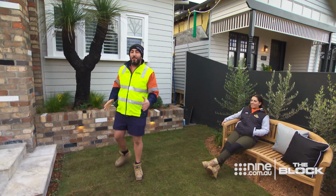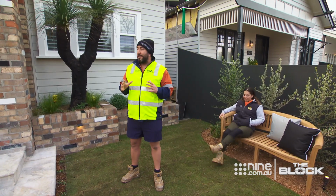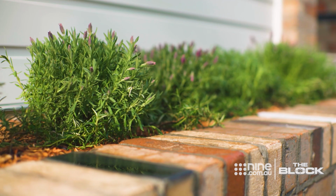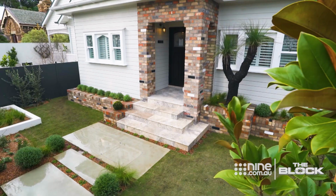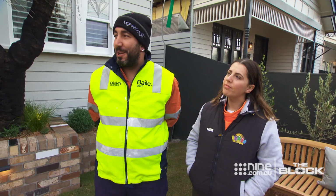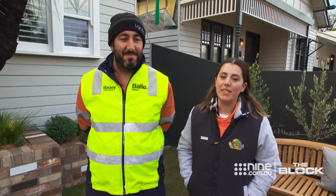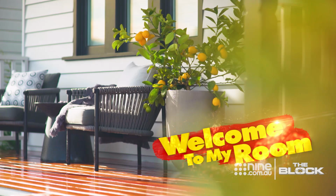Look, this house, we've gone for something simple but elegant and keeping it timeless. We definitely feel like this is a place where your dogs and your kids can run around and play. Yep. And just having a really good time in front of that northern sun. We love it, and we hope you guys love it just as much as we do.